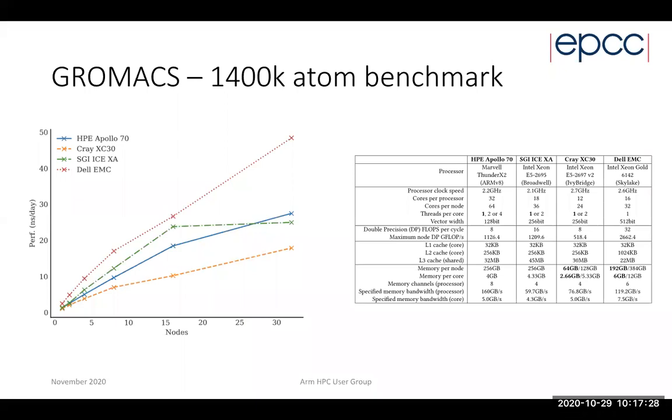So this is typical of the type of results in this paper. This is a GROMACS benchmark of 1400 K atoms. And here we're comparing Fulhame, which is the HPE Apollo 70, the blue line, against a Cray XC30, an SGI ICE XA with Intel Broadwell processors and a Skylake processor system. As you can see, the performance of Fulhame, the blue line, is pretty good. It's not quite as fast as the green or the red lines, but it scales very well. So this paper that we published at PASC has a whole host of performance results like this.